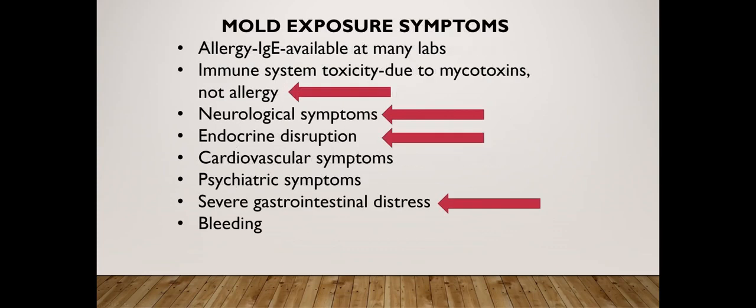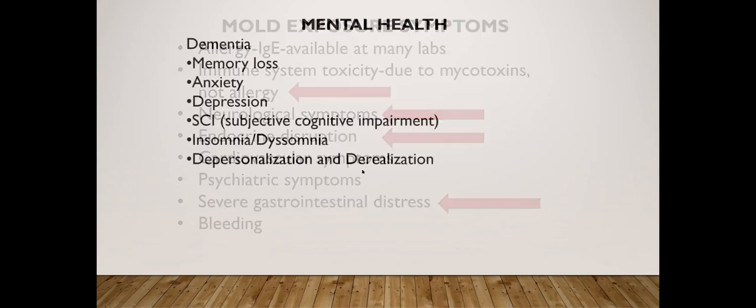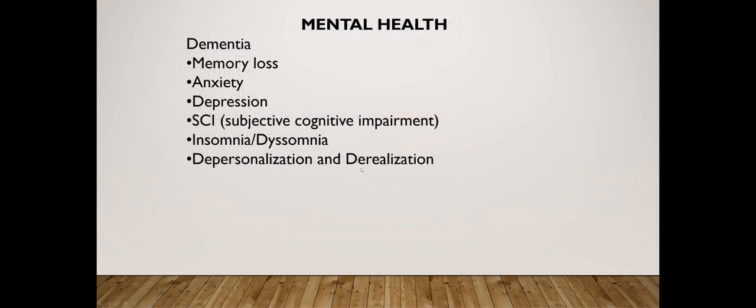So here are some of the symptoms of mold exposure again. You may have some allergies, which you can do a lab to identify. Immune system toxicity that is not allergy, but is due to mycotoxins. Neurological, endocrine, which is hormones like thyroid and estrogen. Fertility, cardiovascular symptoms, psychiatric symptoms, severe gastrointestinal distress, and also some people have bleeding. Other mental health symptoms include dementia, memory loss, anxiety, depression, cognitive impairments, insomnia, and depersonalization and derealization.